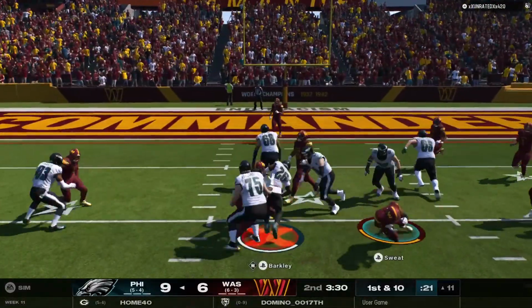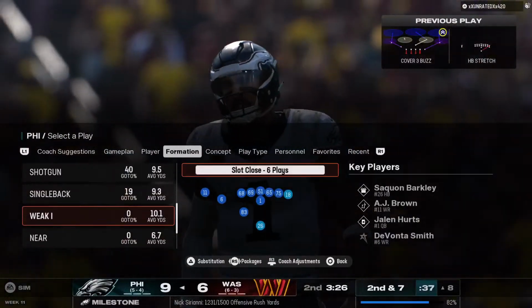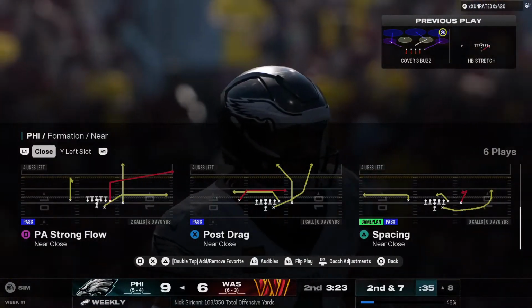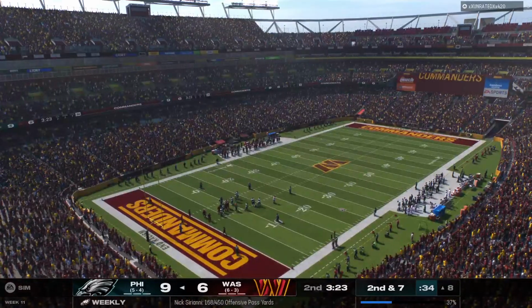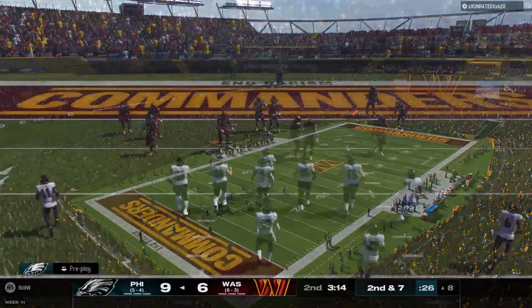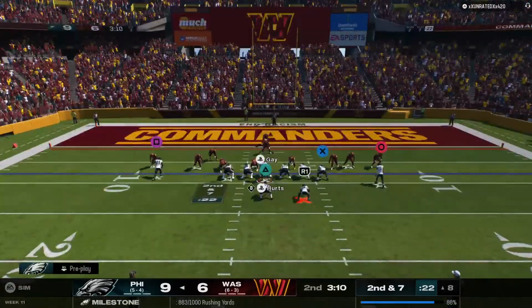Running left, it's Barkley. And he'll take this one inside the 10, down to the 8. Give him 3 on first down. It'll set up a 2nd and 7. Just not a whole lot of room to operate there on that carry. No, not at all. They did a really nice job staying in their proper places and not allowing any lanes to open up.